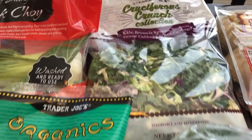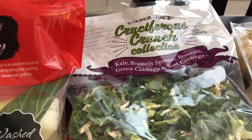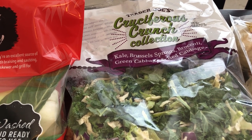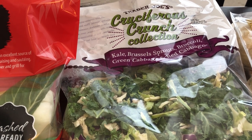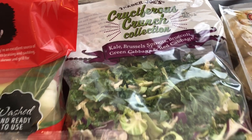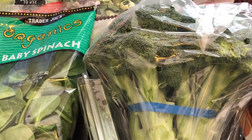I also grabbed some of this crunch collection. I used to buy this all the time. I love it. I just love to saute it and have it as a side for our dinners. And it has kale, Brussels sprouts, broccoli, green cabbage, and red cabbage in there. Grab some broccoli just to have it for sides. We eat a lot of broccoli around here.